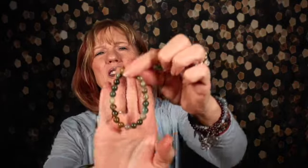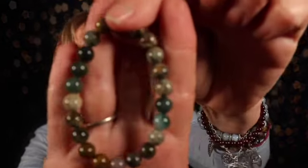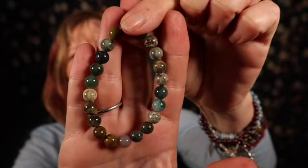And last but not least, oh, pretty. They usually do a little bracelet. A lot of times they're agate. Not sure what that one is. Let me see. Huh. Jasper, maybe? I'm thinking Jasper because of some of the variations in some of the beads. Let's see. Oh, Ocean Jasper bracelet.